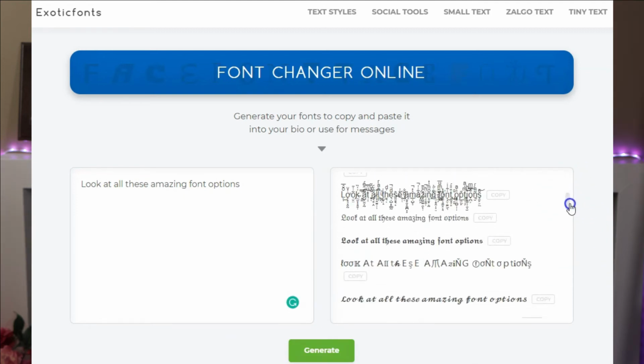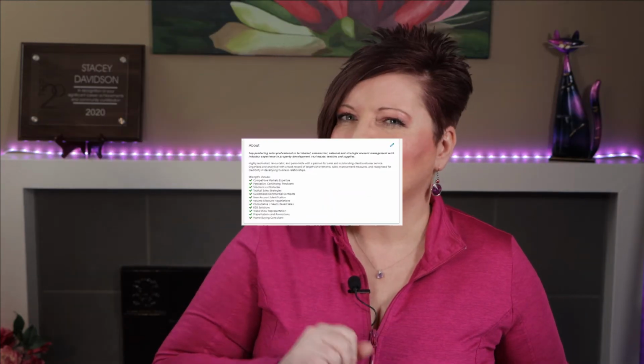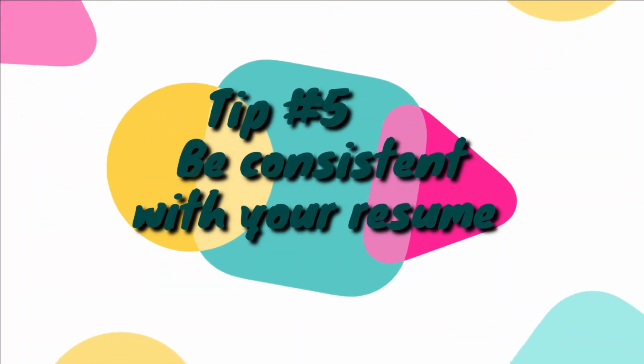You can also copy-paste individual words if you want to make certain things stand out. You see how I changed the font in the first line of this sample to stand out? Cool, huh? Tip number 5, be consistent with your resume.